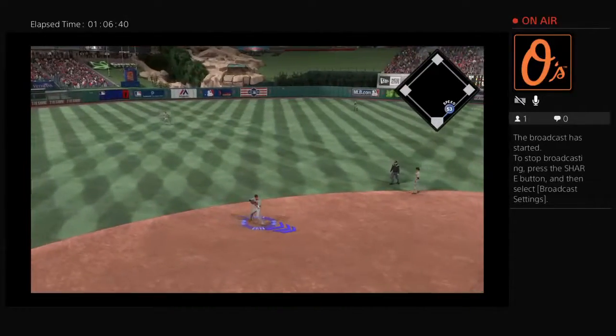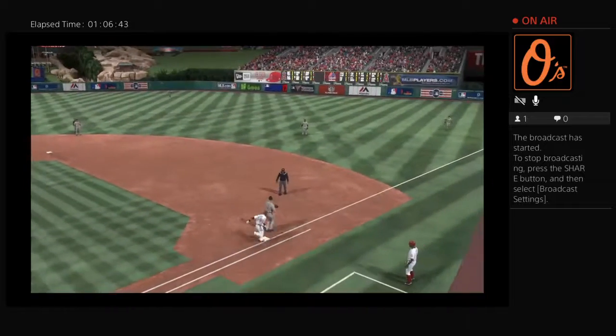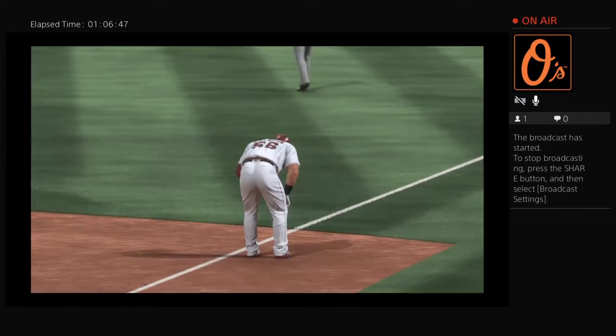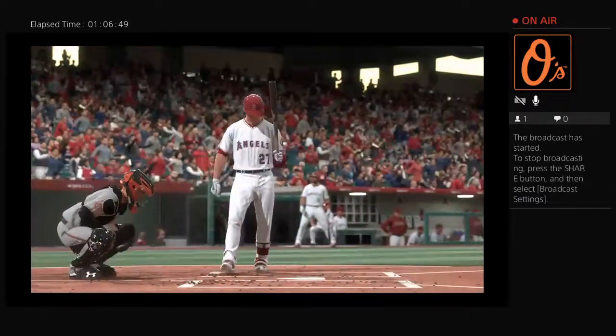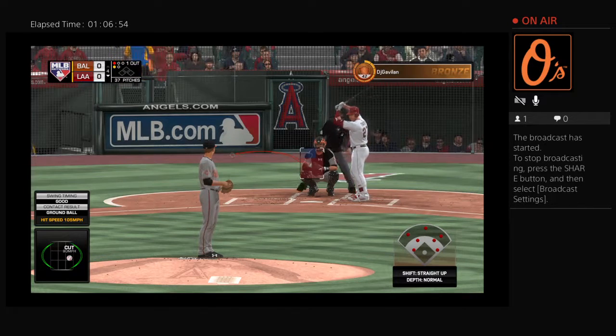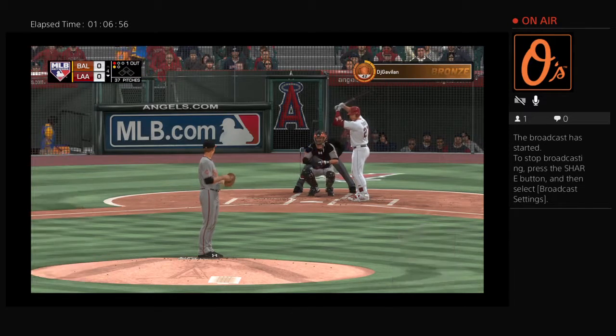Sliced hard on the ground. Machado is there. And the throw on to first will take care of him. So he's thrown out by the only man standing on the left side of the infield. 1 away. 27. So the base is empty here with 1 away. And standing in, the ever dangerous Mike Trout.